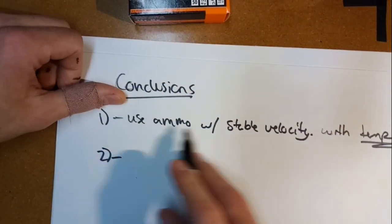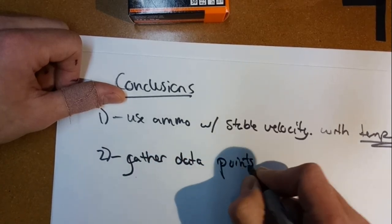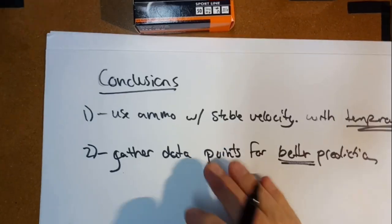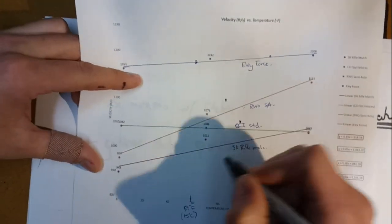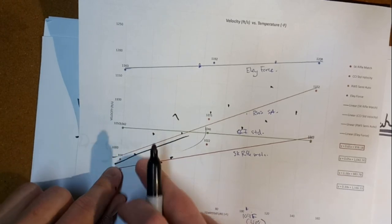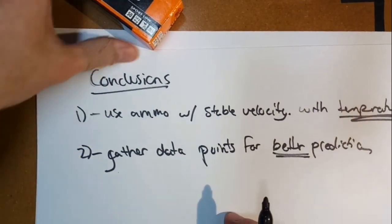All right, so one is use ammo with stable velocity, or two is gather data points for better prediction. Once again, it's better prediction because, as I alluded to earlier, you're going to collect these data points and you may end up with a data point here, and then what that's telling you is that this ammo may be sporadic. I'm not saying it is, because it does seem to be following. If we look at our three data points, 1, 2, 3, they're fairly linear, but it could be all over the place. So you have to be able to predict that, right? You have to gather data points for better prediction.